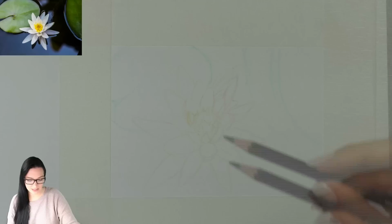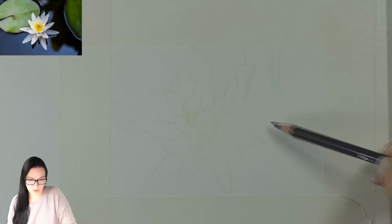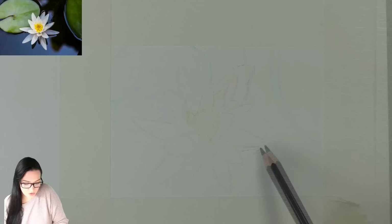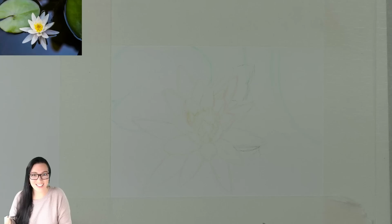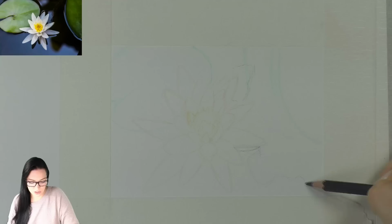Cool! Okay, so the indigo blue, I'm just focusing on these shadow areas. So just under this petal. Now it's so cool. If you can just get your values right, but you cannot get details right, it's fine. I find that if you can get the values of a drawing right first, your drawing is going to look much more appealing to the eye than if you can do detailing, but you struggle with your values.